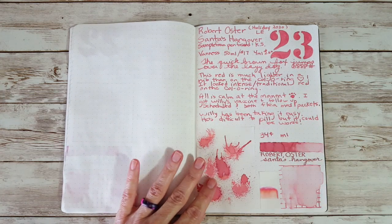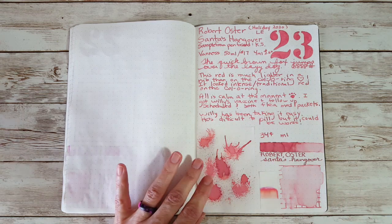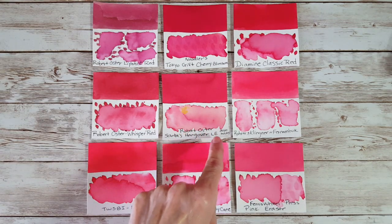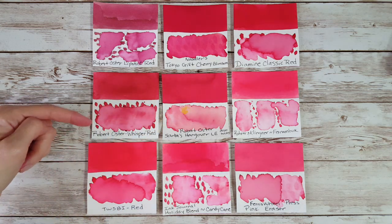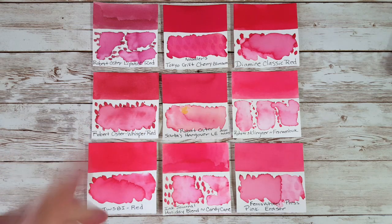And let's go and look at the full panel for this, which I think is really an odd panel, but we'll look at it anyway. Okay, so Robert Oster Santa's Hangover Limited Edition 2020 Holiday, right smack in the middle. I just had to get out Robert Oster Whisper Red, because I thought, let's look at that. That kind of reminded me of it a little bit.